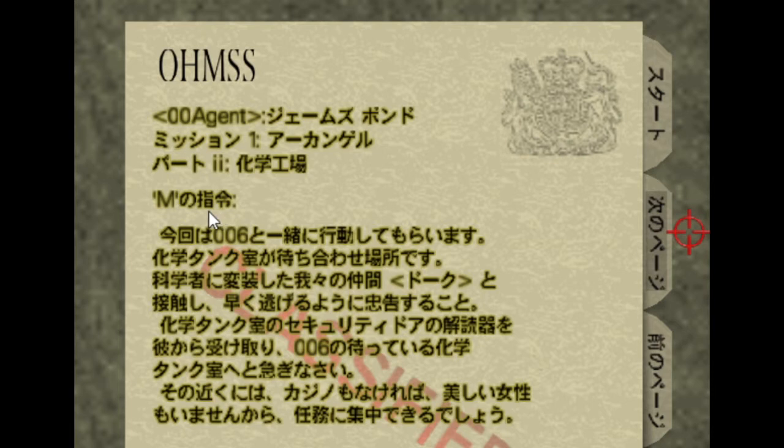Emmonoshile. M's instructions. Konkai wa maru maru roku, maybe. Maru meaning circle, roku meaning 6, maru maru roku. To issho ni koudou shite moraimasu. So konkai is like this time, now time, this time. Together, issho ni, together with 006. Kodo, that just means like to perform, I suppose, or to operate.